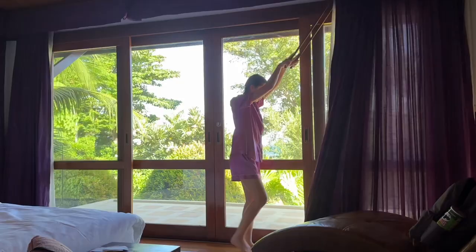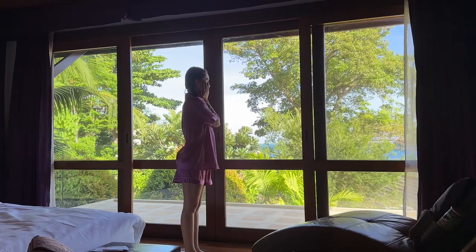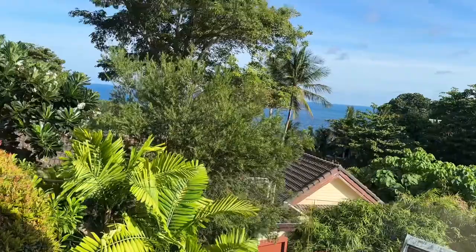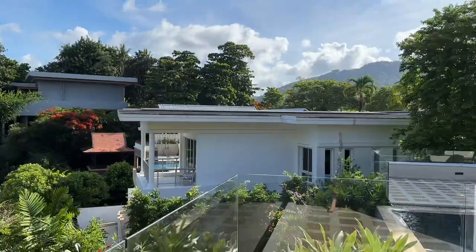Speaking of the villa, oh my god, it was amazing. This was the view that I had from my room. It seriously felt like I was waking up in paradise. We were basically right on the beach, which was so nice for the views and also for the activities. I'll give a full villa tour at the end of this video, but this is our outdoor pool area, which was so nice, and I was ready to start my first day.